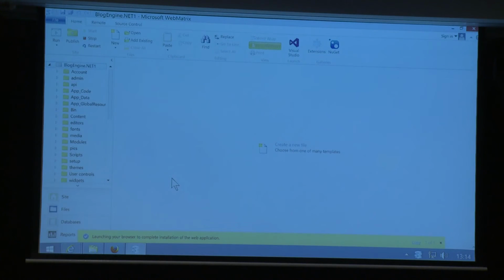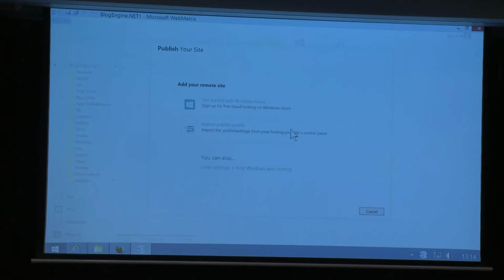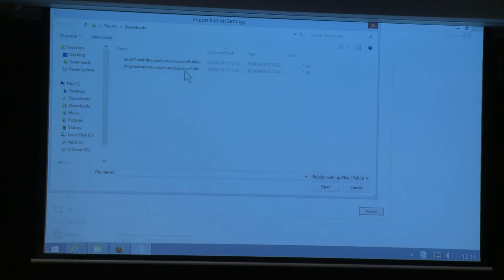Okay, so now we have this website loaded in. We're going to go ahead and publish it out to our server. And as you can see here, we get the option of publishing it to Microsoft Azure, which hasn't been rebranded yet. I didn't write the software. Or to another location. So that, again, is demonstrating that full compatibility. We can take the same website that someone's developed and publish it to either place without having to make any changes.